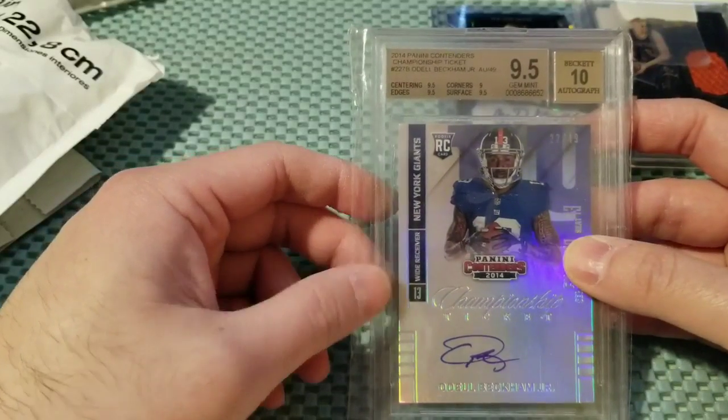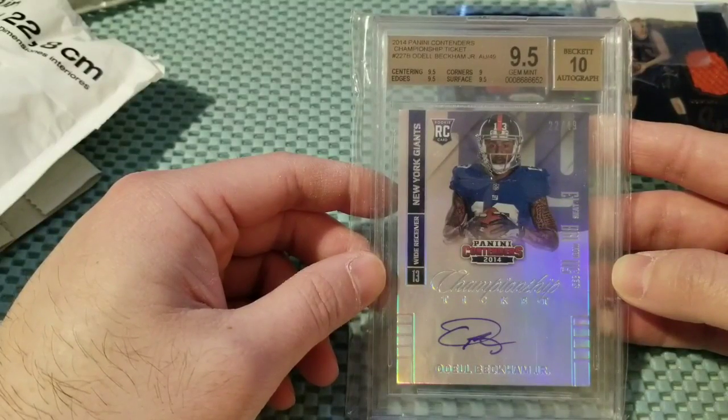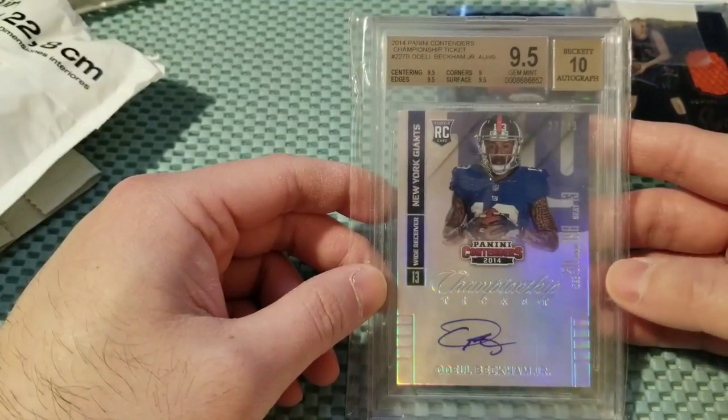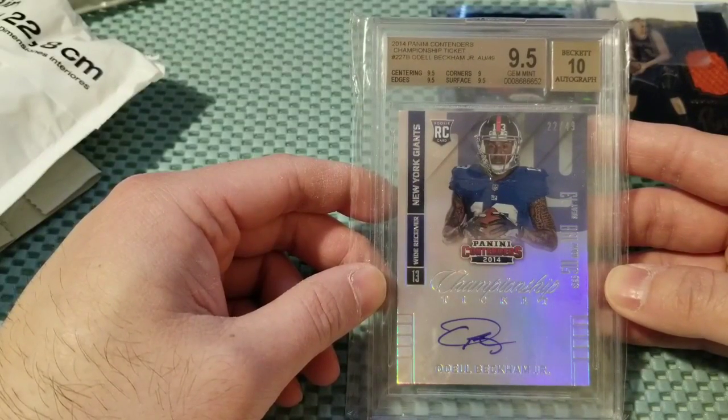Now, I don't remember what this cost. Nor what the book value was, but I do remember that it was a fantastic purchase on my part. So please take a look at this at the end of the video for the checklist to see what I paid and what the book value is. But I know I got a fantastic deal on this card.